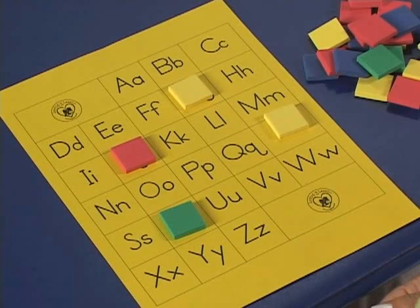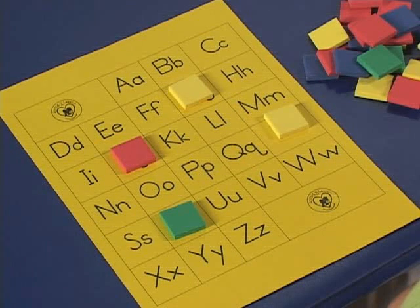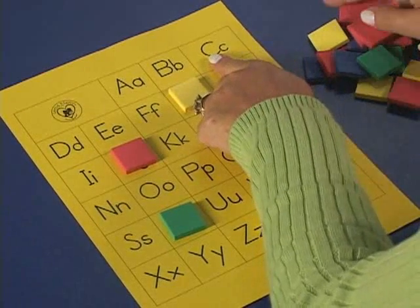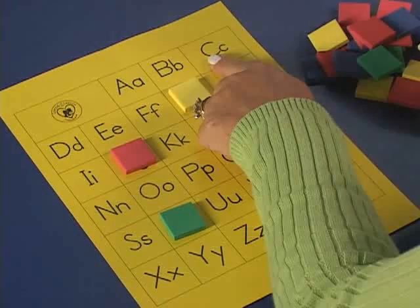Find the capital C and point to it with your finger. California, Colorado, and Colleen start with a capital C. Here is a capital C. Put a colored square on the capital C.